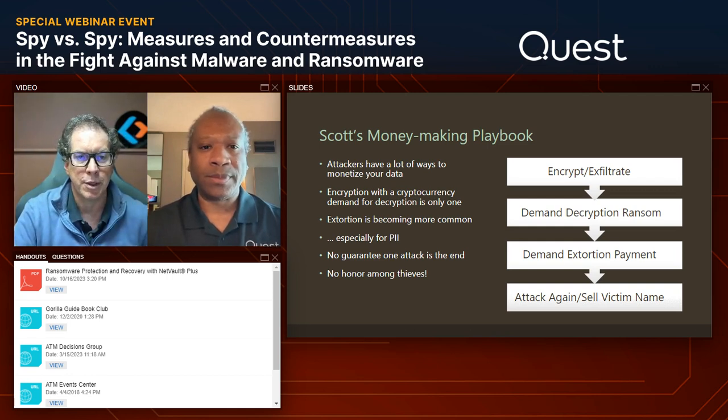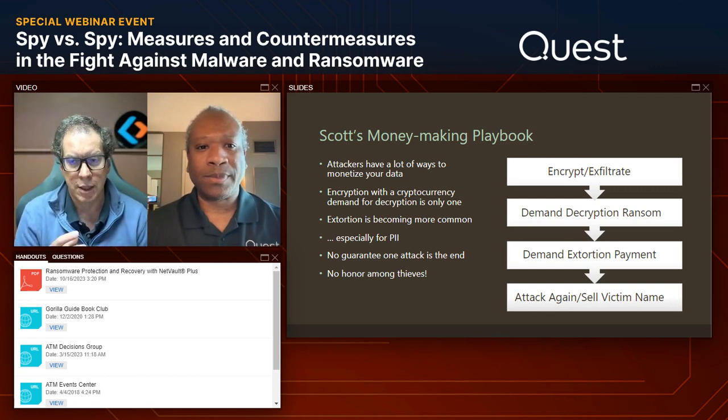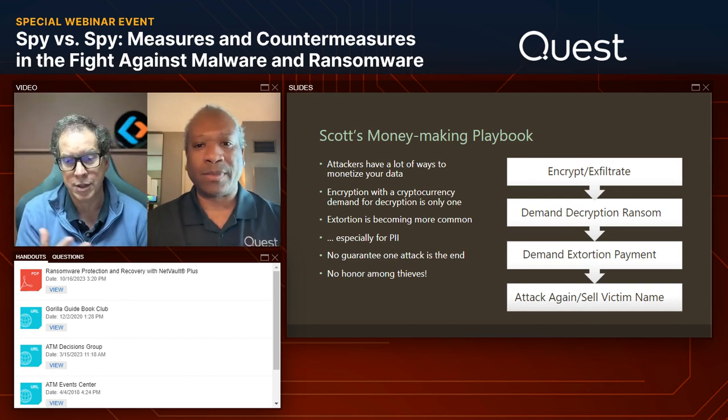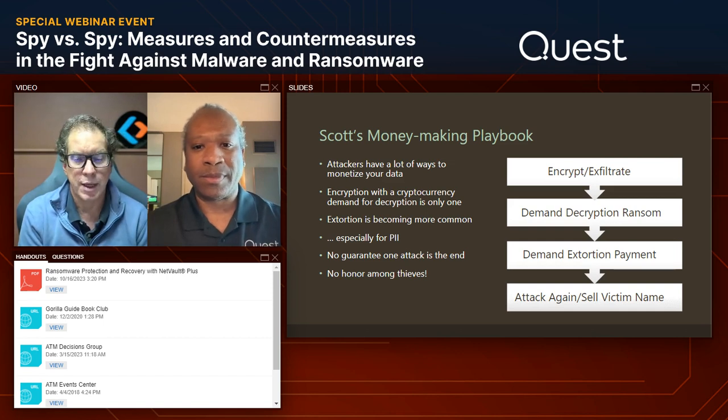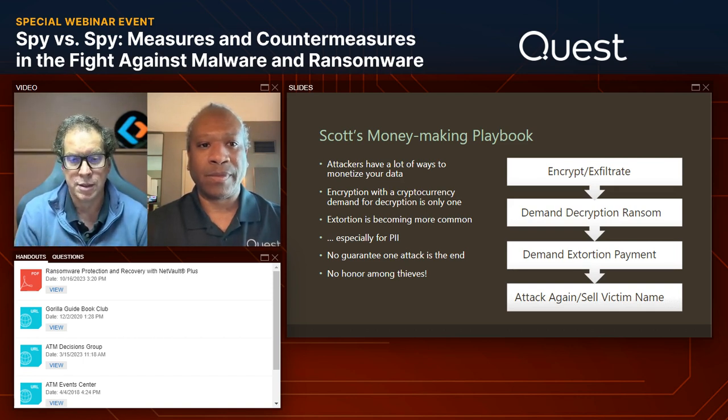So let's talk about my money making playbook here. So the first thing I'm doing is I'm encrypting data or exfiltrating it. Well, actually, I'm encrypting it and then exfiltrating it, both. But then I can do two things with that. I can demand a decryption ransom, and then I can demand an extortion payment, saying that I've got this data and maybe I'll delete it if you pay me. And then, of course, I can attack again. I can sell your name. Or I could sell your data privately, even if I don't publish it online.